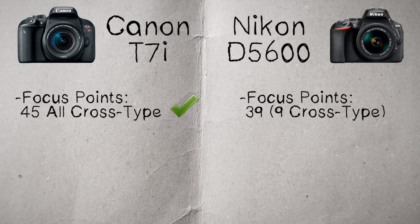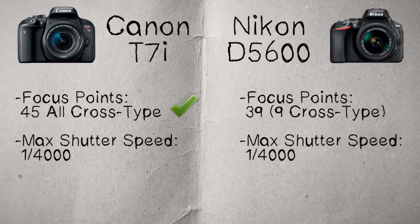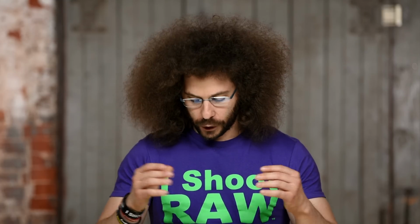Now keep in mind, if you're doing landscapes and portraits, where generally the autofocus points aren't as integral to your shooting as when you're shooting sports, then you could go with either of these, especially if this one has less cross-type sensors. It may not be as big of a deal. So in terms of the max shutter speed, both of these cameras shoot at 1/4000th of a second. Now keep in mind, some of the pro cameras shoot at 1/8000th of a second, but this isn't going to be a big deal no matter what, so let's move on to buffer capacity.